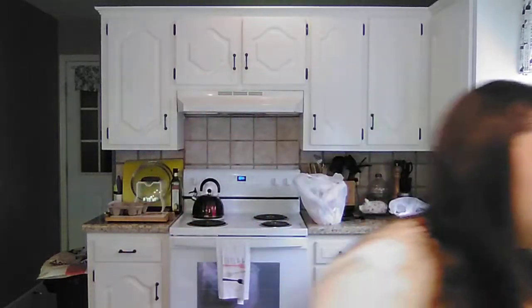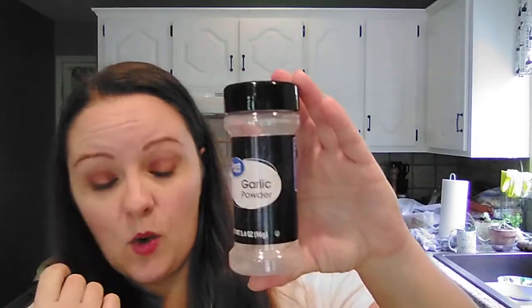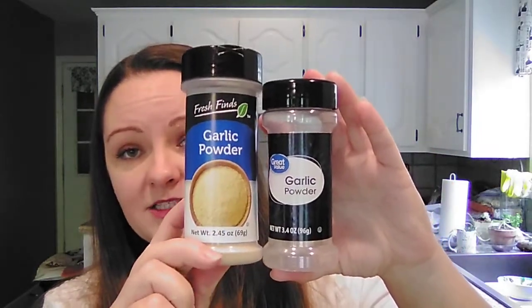Then, also for $1, I really like getting my spices in Big Lots. Walmart, I was buying them in there for 98 cents. But this is the size of the bottle that you get at Walmart for 98 cents. And this is the size of the bottle that you get at Big Lots for just 2 cents more. So I've been buying my spices in Big Lots instead now, at least the ones that I can find.